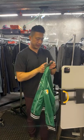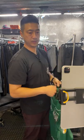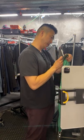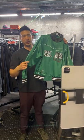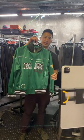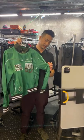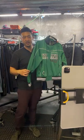Ooh. Any Ireland people in the chat? This is after. Alright, let's go. Retro Irish, size 16, 18 kids, extra large Ireland hoodie. By hoodie, I mean full zip track jacket. Let's go. Let's go Irish. Nice piece.